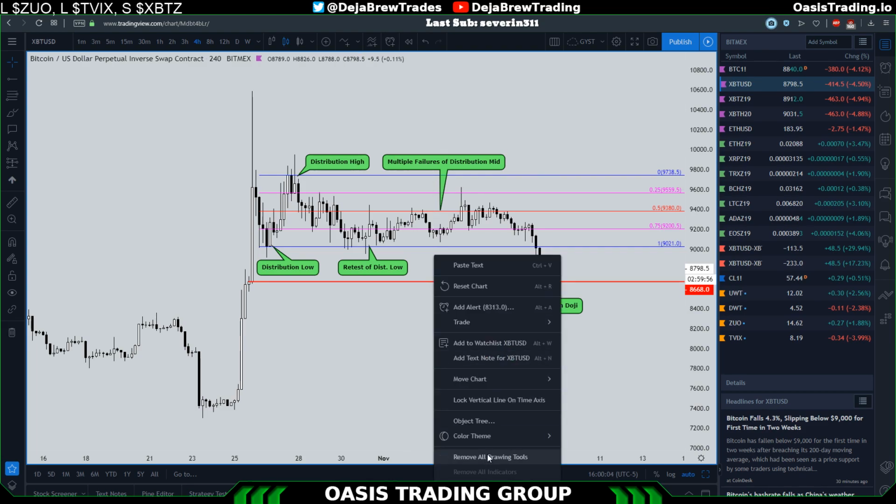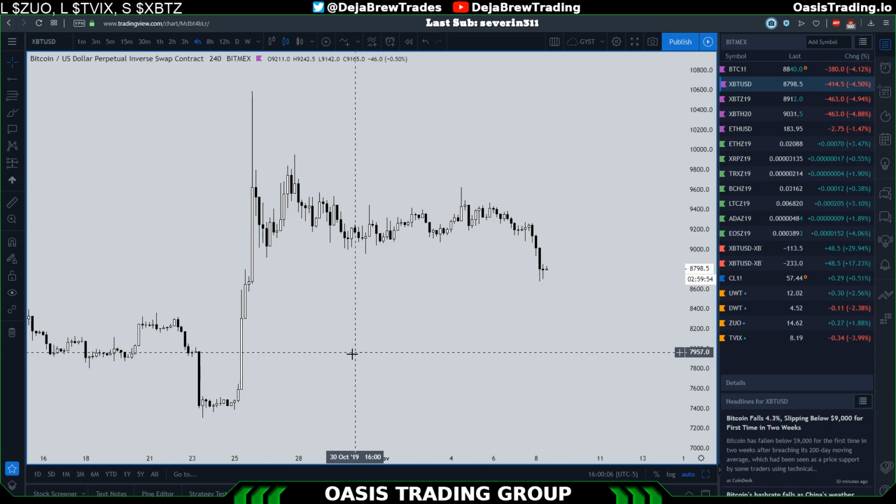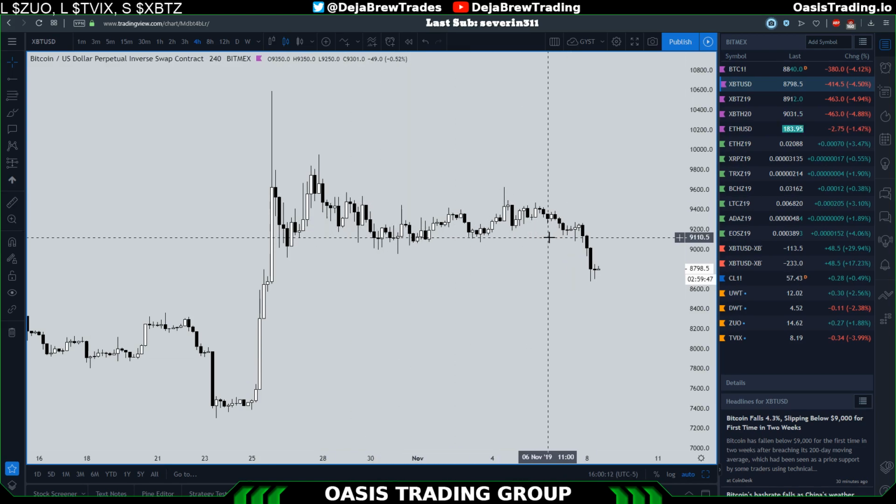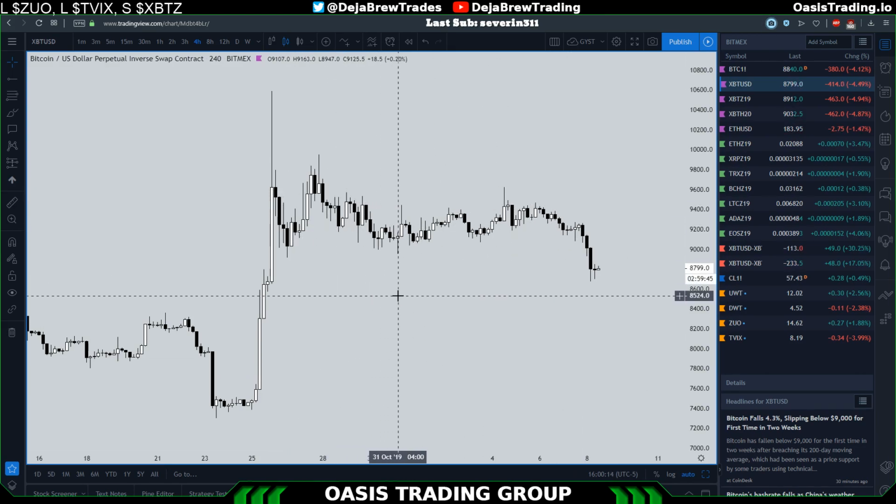You guys are going to get to a point where you're like me and you can look at a chart and clearly see this doji stick out. You can clearly see this distribution. You can see these swing failure patterns.